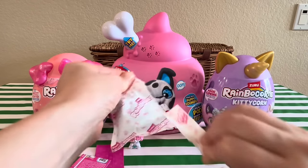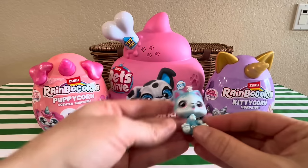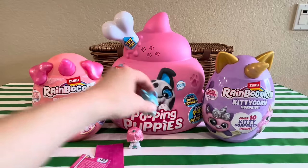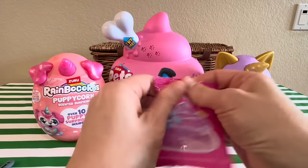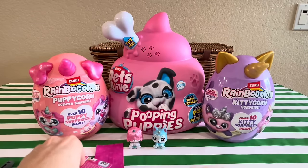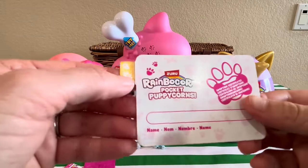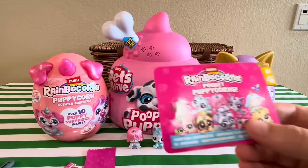And then, who's in here? Okay, I'm not sure what this one would be. Maybe it's like a chihuahua type? Okay, and then let's see. Looks like we've got some sort of slime, it's supposed to be poop, I guess. And then we have our Rainbocorns Pocket Puppycorns adoption certificate. Just one, even though we have 2 pups.